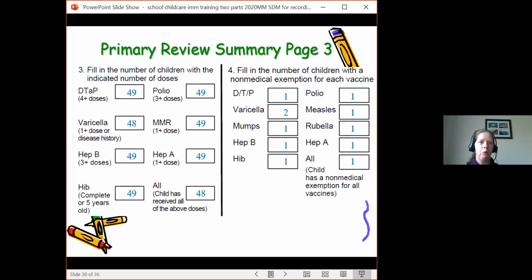And that's one way you can calculate these numbers if all of your kids either have an exemption or are complete for the vaccine. I do want to mention the All category, the child has received all of the above doses. In this case, I know I have 2 kids who are missing some doses because I have 2 kids with exemptions. So that's how I got 50 minus those 2 kids equals 48 for All.